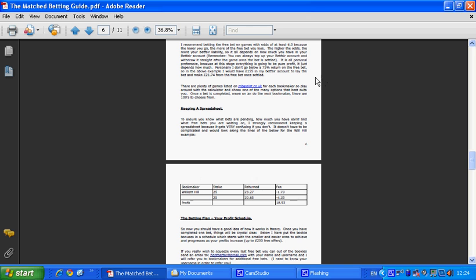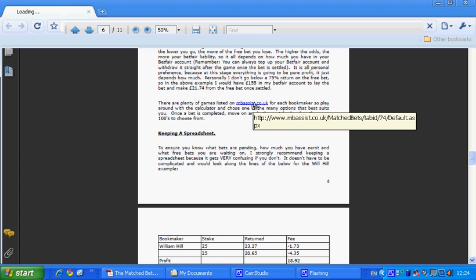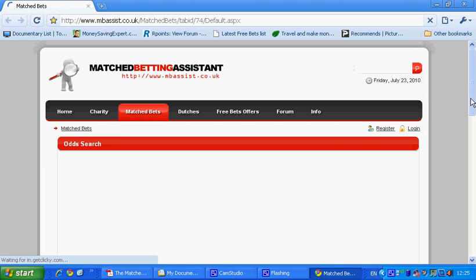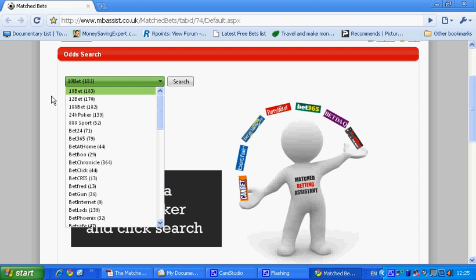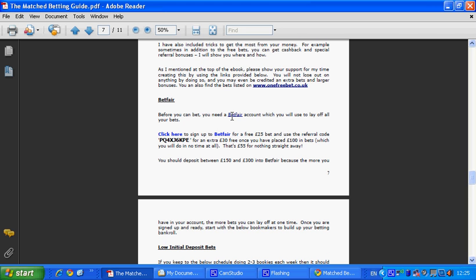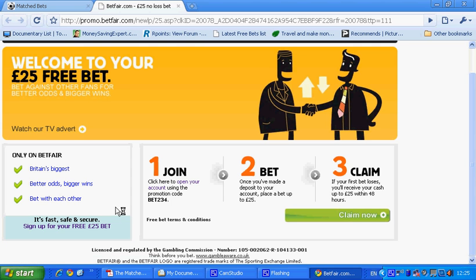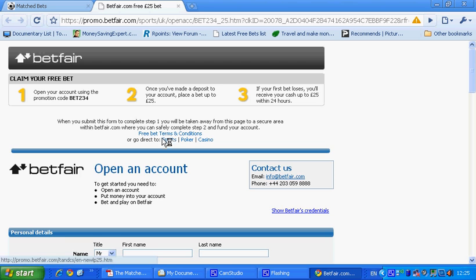So I've put together the guide. I've got links here that will be important to you. I explain that this one, I'll zoom in so you can see, mbassist.co.uk, is an essential website which helps you find the match bets that are available, which ones will be most profitable for you, and it has a huge database of the bookmakers which we're going to be using. Another one, essential for covering the bets, is Betfair. So I'll open that up. Brings me to a welcome page, but as I'm already a member, I don't need to do this, so let me just get to the main site.